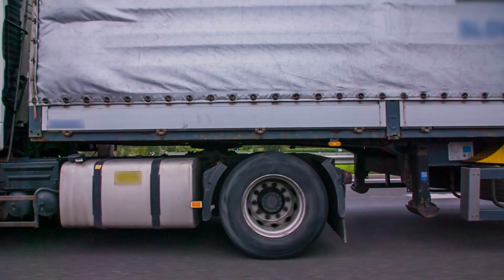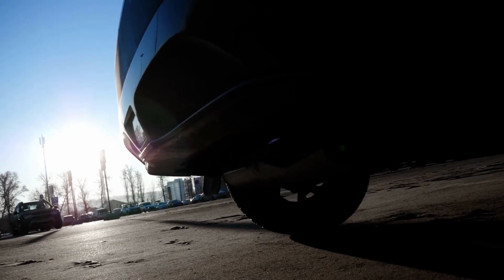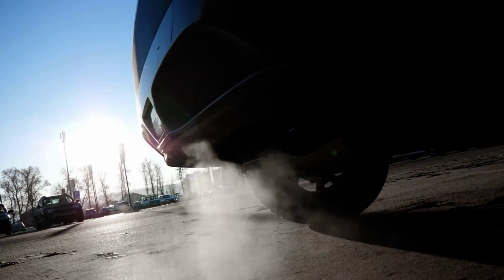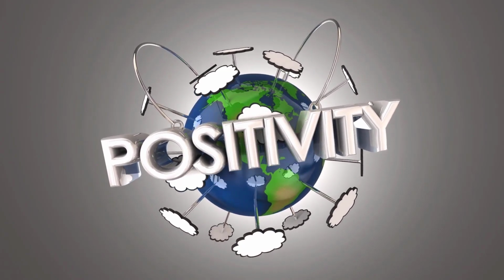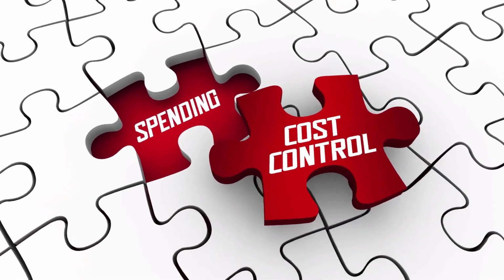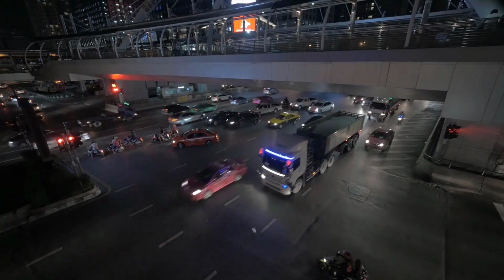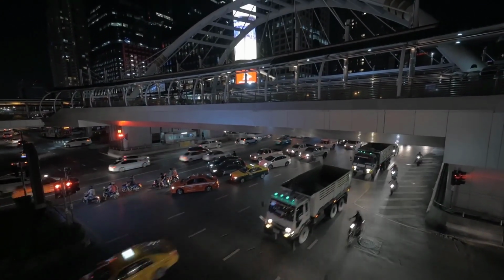These massive trucks are expensive to buy, expensive to operate, and are very bad for the environment since they emit a lot of pollution into the air. Electrifying big trucks is a win for the environment. It's also a win for the companies that operate these trucks since fuel costs are so high. The global number of commercial trucks is expected to grow to 1.4 million by 2030.